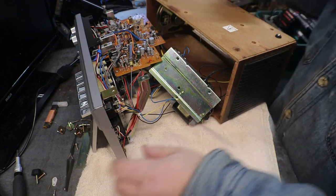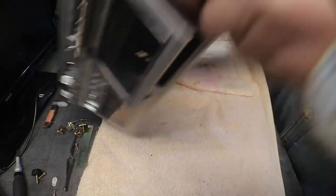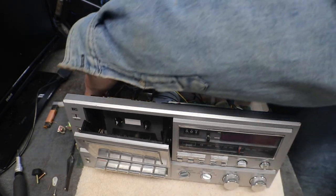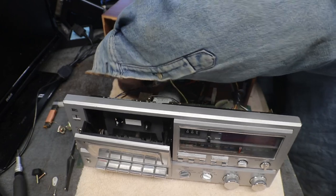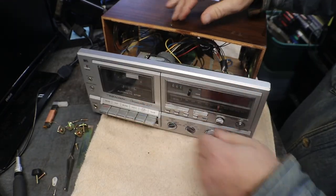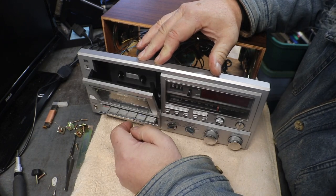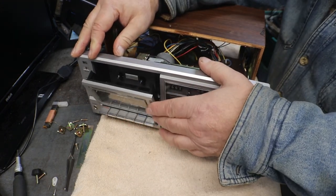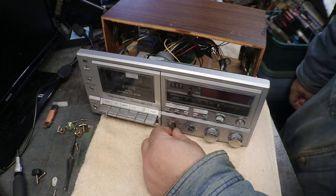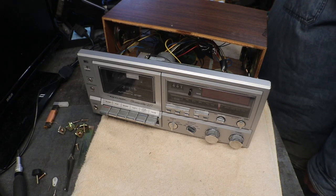But I did get this all cleaned up. You seen me blow it off with compressed air. And like to get it to at least move from one to the other like it should. I wonder. Oh well, we'll look at that here in a little bit. Let's see if we got this squared away first before we start looking into where that lever goes.